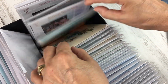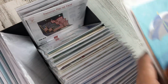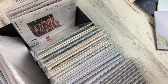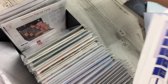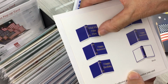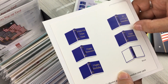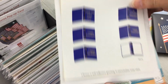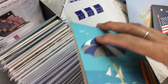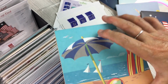Well, let me see. What else? Vacation. Oh, I want to show you something. I should have opened it before, but bear with me because this is worth opening. This also has different stickers for "Wish you were here," "Happy retirement," "Happy birthday," "It's 5 o'clock somewhere," "Happy anniversary," or "Write your own." All of them have envelopes, and in the back you can write something.